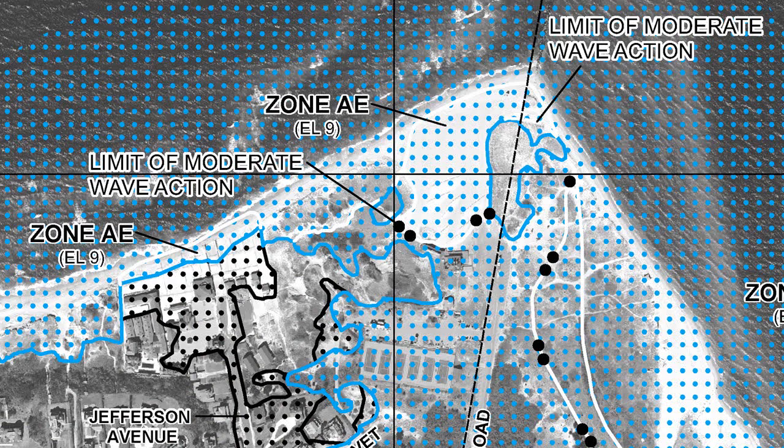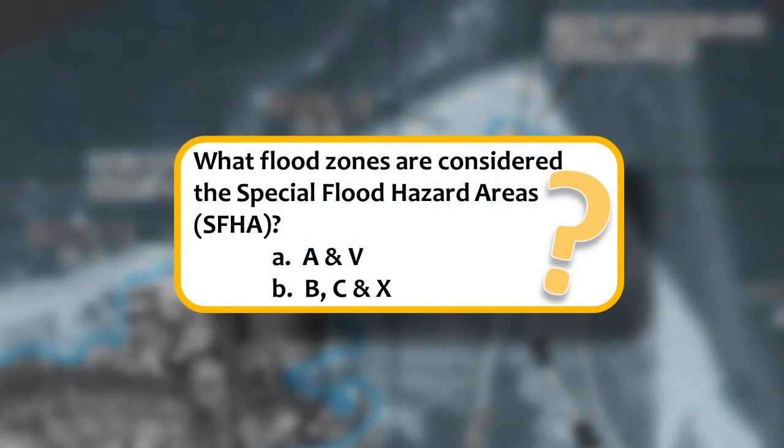Here's something for you to think about. What flood zones are considered the Special Flood Hazard Areas, SFHAs? Answer A, A and V, or is it answer B, C, and X? The correct answer is A, which equals A and V are the high-risk flood zones and special flood hazard areas. Answer B are the B, C, and X zones, which are the low to moderate risk flood zones.